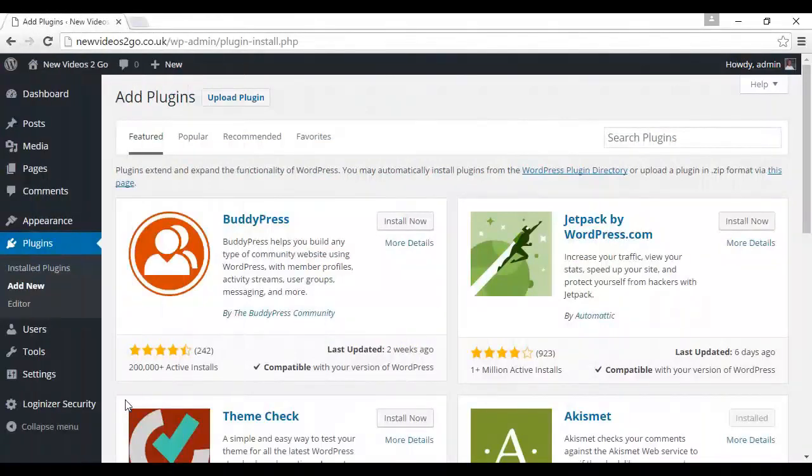And it comes with some already installed, and you can go through here and click Add New and then browse through some of the themes that are available from WordPress, either free or paid, and you can install them and completely change the look and navigation of your website.